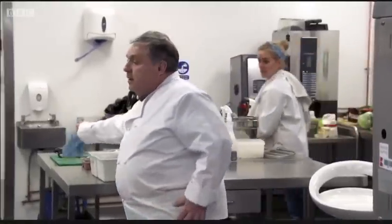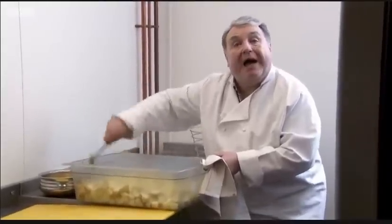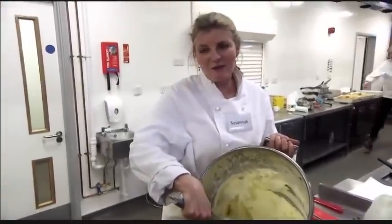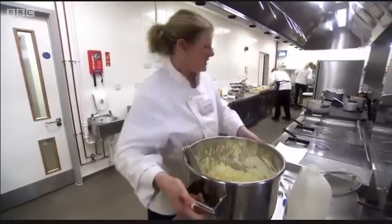Right. It's going to be mash time. Check the spuds. The mashed potato machine's broken, so we've got to do it all by hand. We could have done with the mashed potato machine actually working, but it's not. Do you think that's going to be enough cream? I'm not touching a whisk for a very long time. A very, very long time.